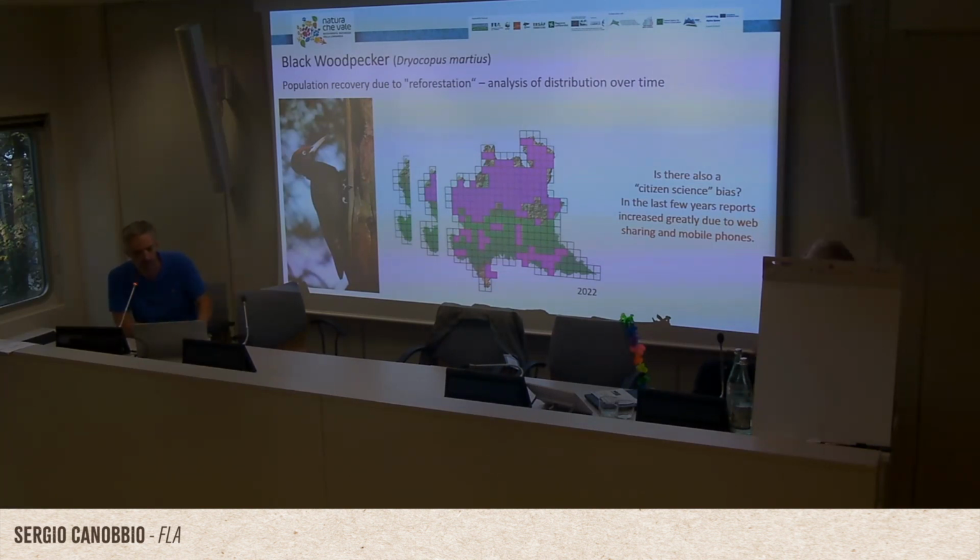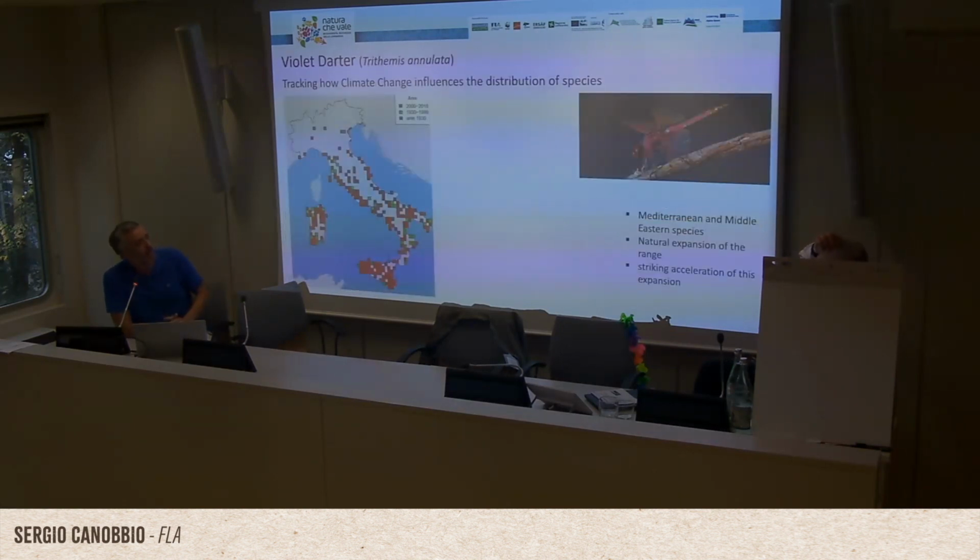We know that it is doing very well. This is my last example related to climate change, so the database can be useful for this too. The violet darter is not an invasive alien species. It's not expanding invasively, it is just expanding because there is a better habitat. It likes Italy more.